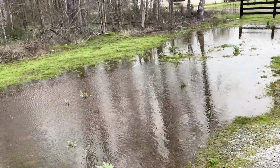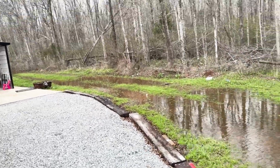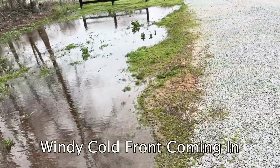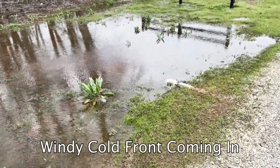Saw the fields coming in. What we'll have to do is just try to get this water to drain to the back. Luckily, on the back side of the property, I'll show you an aerial of where this thing's going to drain. But there's just not much we can do right now until this dries up.